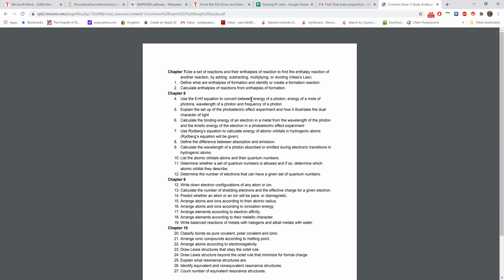So, wavelength of a photon and frequency of a photon. You remember c equals lambda nu. That means your frequency and your wavelength multiplied together equals your speed of light, 3.0 times 10 to the 8th meters per second. Things like that, fair game, and they will be given to you.